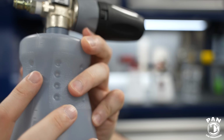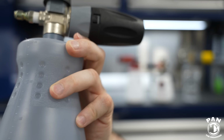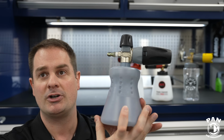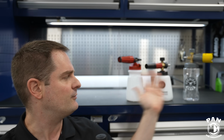You have some markings, I don't know if you can see on camera. You see all these tick marks here in milliliters, so you can calculate your volume well. Maximum 140 degrees Fahrenheit temperature of the water that can be in there from the pressure washer. Pretty much the same for all of these guys.